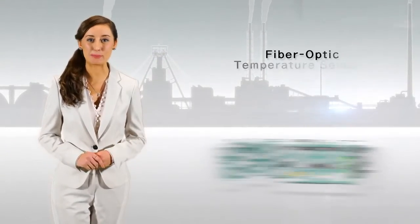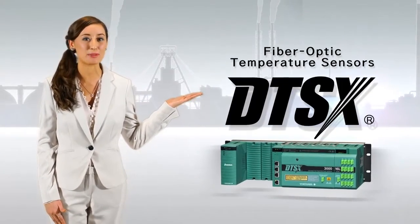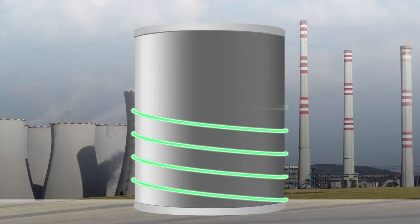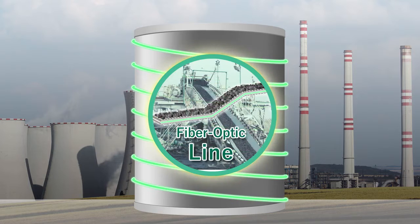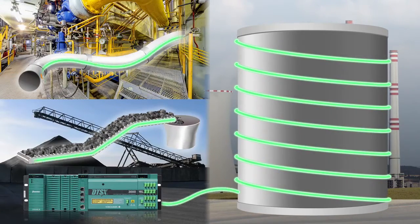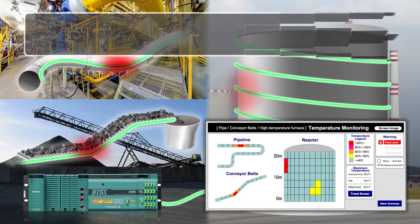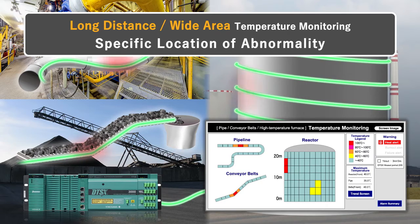Yokogawa can solve these problems with the DTSX series fiber optic temperature sensors. The fiber optic sensing enables temperature monitoring along the line, in addition to points and surfaces. DTSX can locate the specific position of abnormality by temperature monitoring over long distances and wide areas with no blind spots.